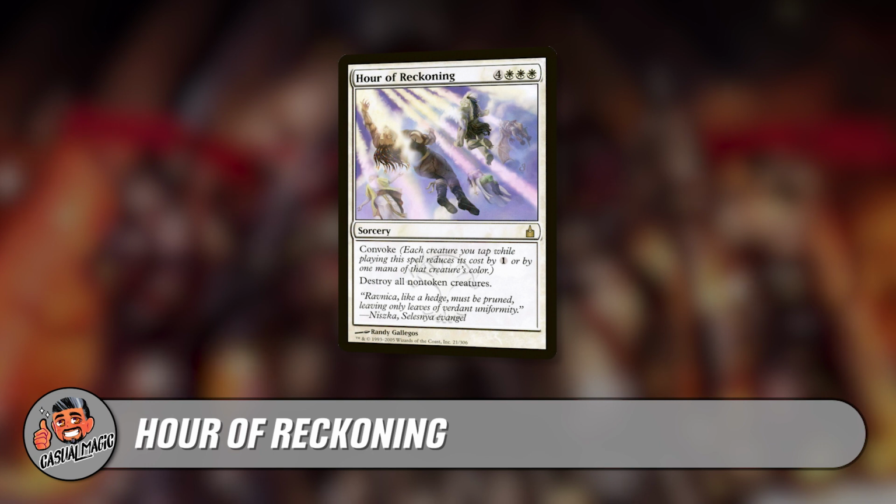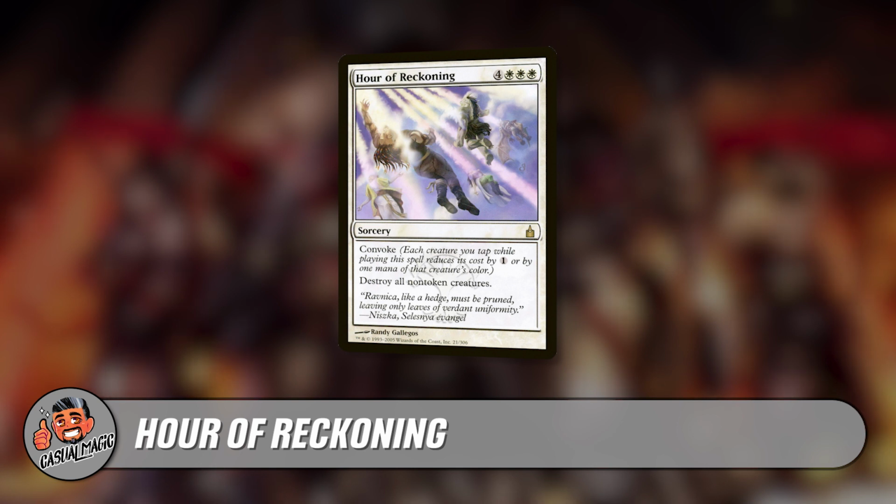Ooh, I don't know that I have actually. Hour of Reckoning, for those of you who don't know at home, is the 4 and 3 white, so 7 mana, Convoke sorcery. It's got Convoke, which is handy. And it says destroy all non-token creatures, which is great if you're playing a fully token-based soldiers deck where every creature in there is just a 1/1 from any number of random red or white sorceries, tapping them all together to cast a wrath that will keep only your friend alive because you've got no creatures to worry about.